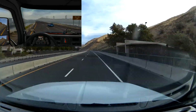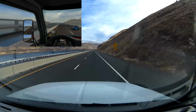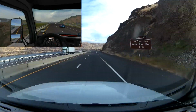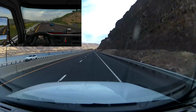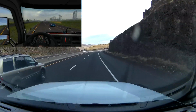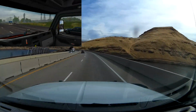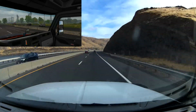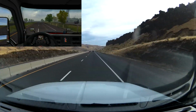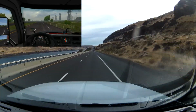I got lots more. Once SCS releases Washington, and once I get the Washington DLC and drive it to see just what exactly they've got, we'll probably do more of this, because I did a good bit of driving through Washington. Just barely touched Oregon. And then we'll see what we got.